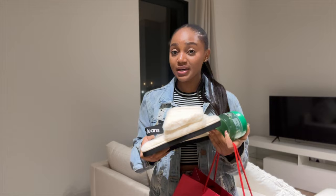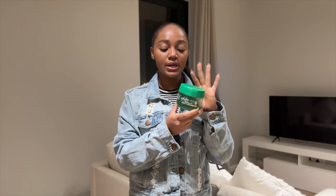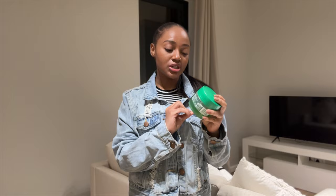This gel is something that I saw them using when they did my hair. So I figured when I struggle with getting the hair to be flat during the course of the week, I can use this baby right here. This is the Soft and Free styling gel. This is the maximum hold.